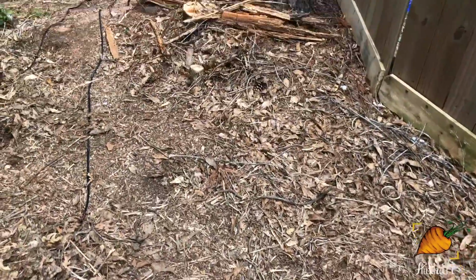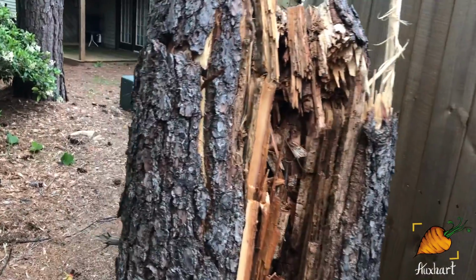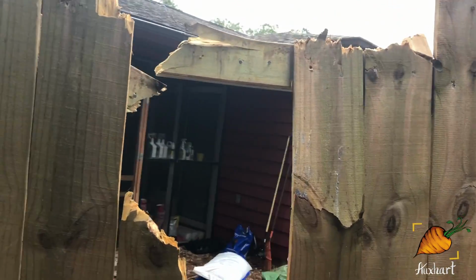And guess what still hasn't been touched? Broken tree and broken fence. It's lovely, isn't it? Lovely.